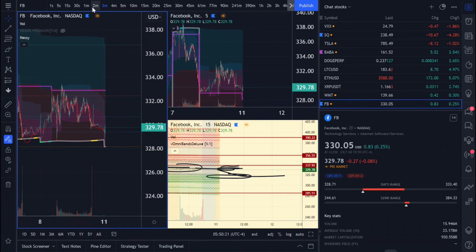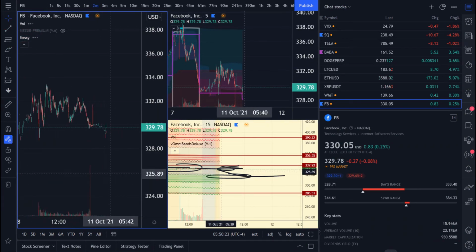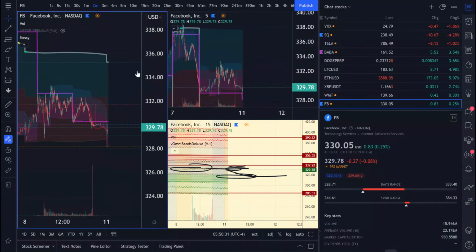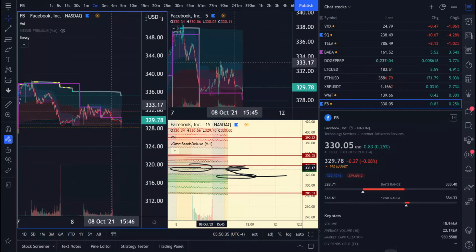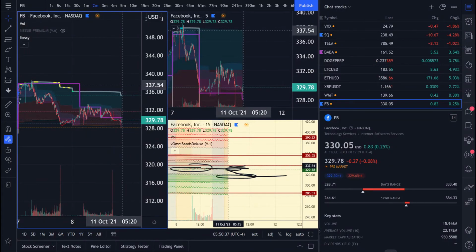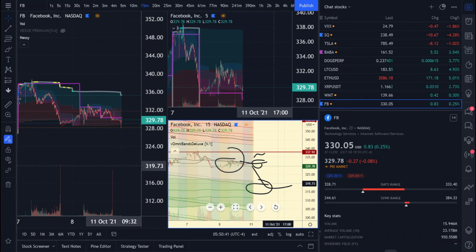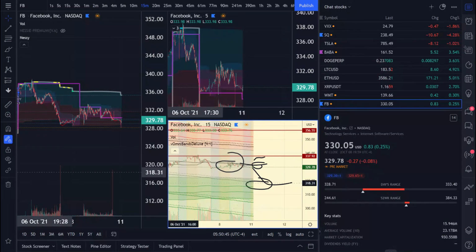Clicking the wrong chart here. All right, there we go. So 330 is what we need to get over, and 332 we could say that's a resistance too, and then that last 338 is where they took profit. So get over 332, then we can get into some 340 calls for Facebook.